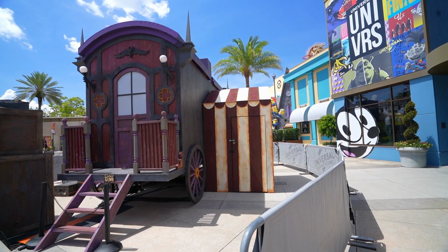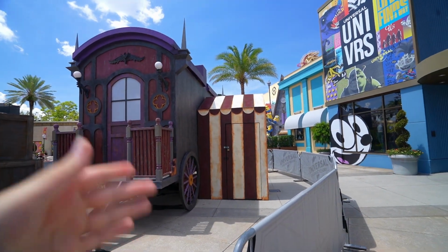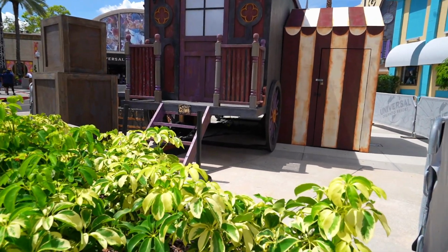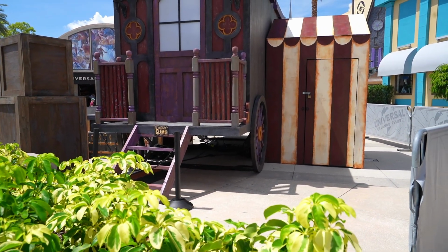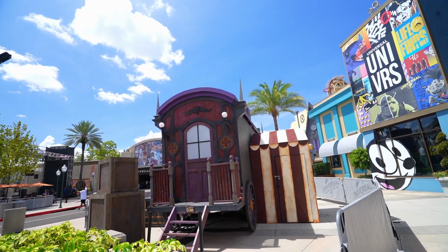There's 2 things I want to point out back here. Nothing necessarily new, but they did lock up this door. I feel like this has been open for a while, but then kind of if you can look underneath the wagon over there, there's a lot of electronics and stuff just dangling. So I feel like there's gonna be a lot of commotion happening with this little wagon.